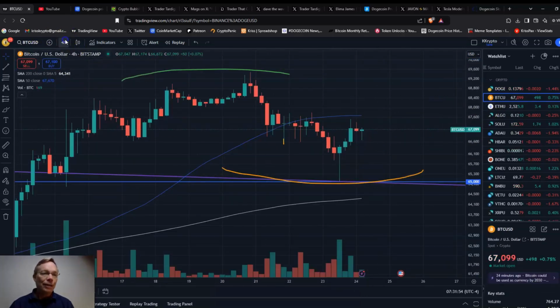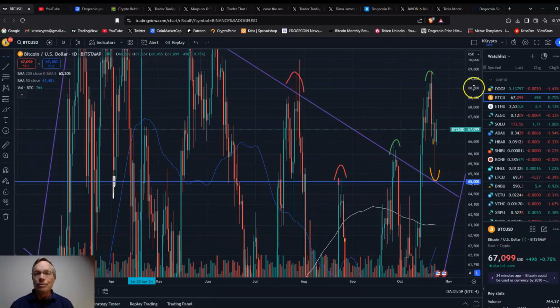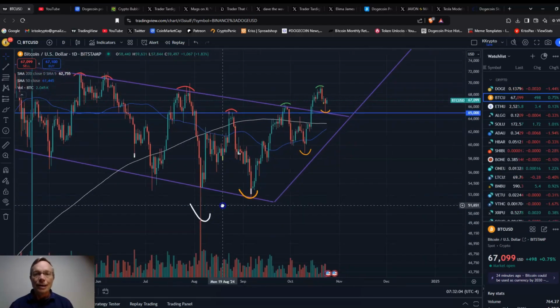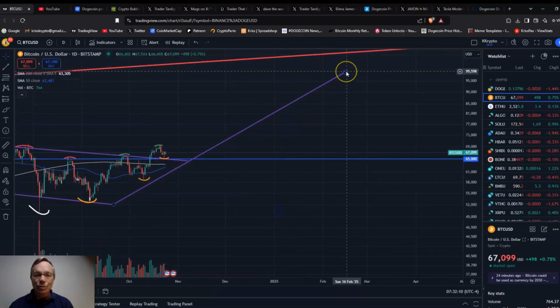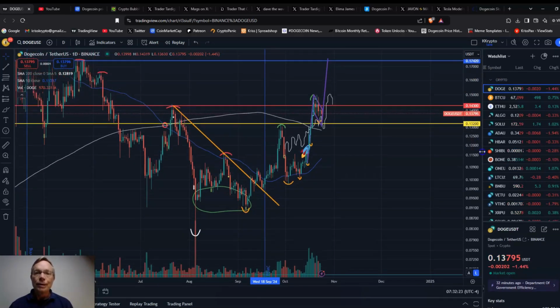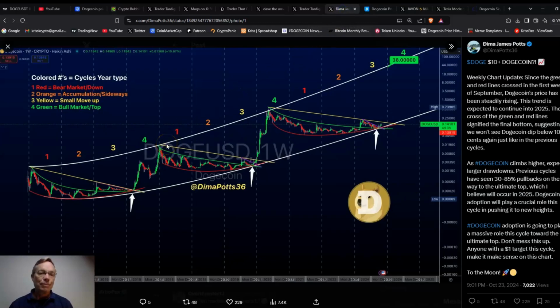Bitcoin, if we zoom out even further, we can see at a much larger scale what we're talking about in terms of this bull flag, and what its price target is that I have going into 2025 is 100K. So that's what I've been looking at in terms of Bitcoin. But again, we're looking at Doge price targets now and where Doge can go from here. And again, short term, 17,420. What does this mean in terms of a much bigger scale?